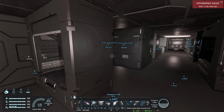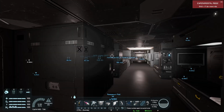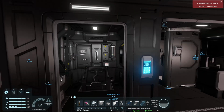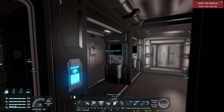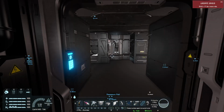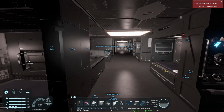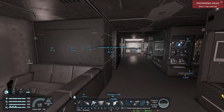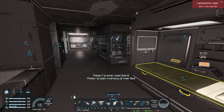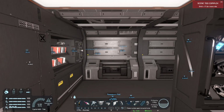Got bunks, and bathrooms. Yep. Oh yeah, there's even showers. Oh yeah, there's two toilets and two showers back here. This is a well-appointed crew quarters, actually. Lockers. Sofas to just relax on. Yes, this ship has good accommodation for its crew.